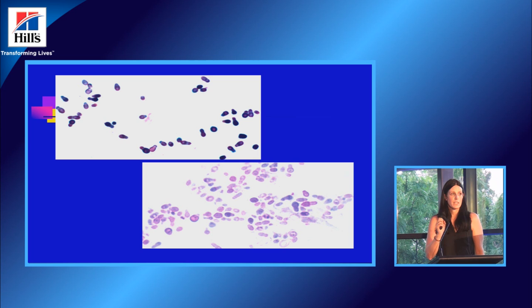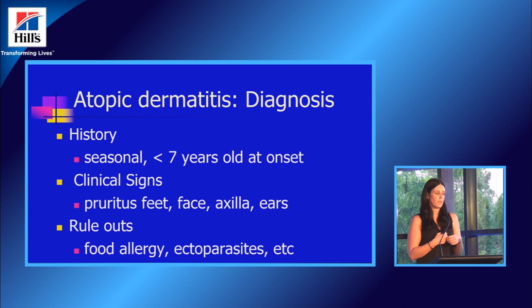And then as far as how we diagnose atopic dermatitis, really we've diagnosed it before we do any testing, so based on our history. So typically they're going to be less than 7 years of age unless there's been a significant geographical move. The distribution of pruritus is usually feet, face, axilla, potentially ventral abdomen. And by this stage we've probably ruled out a food allergy and also ectoparasites.